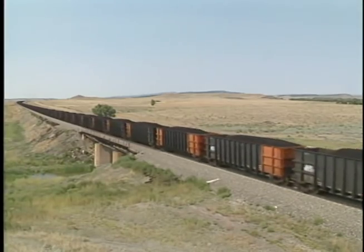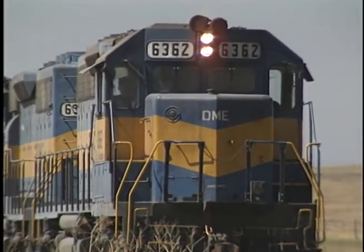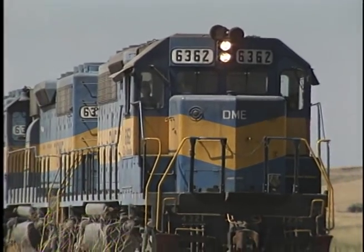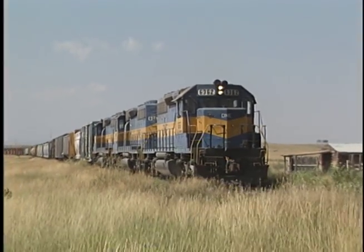Then comes the Dakota, Minnesota and Eastern Railroad, which pulls freight that is transferred by the Chicago and Northwestern. The DM&E runs the old CNW line from Rapid City to Pierre. That line continues on to Winona, Minnesota.